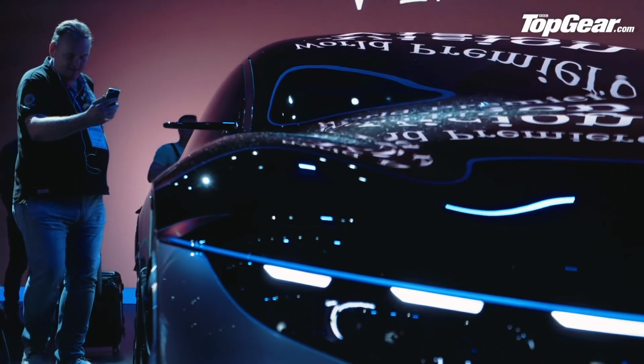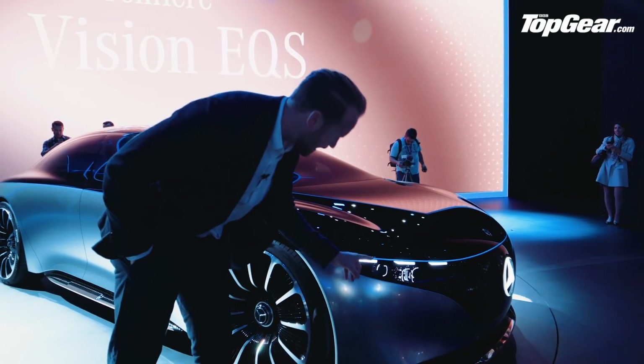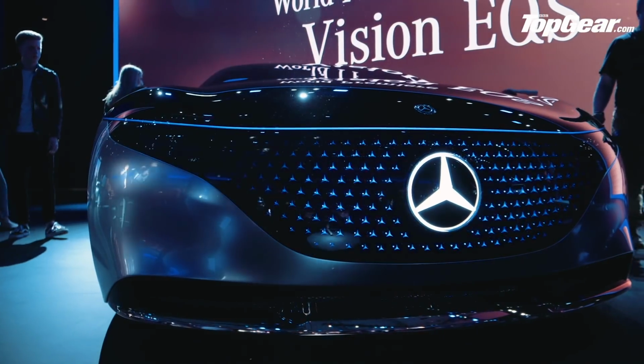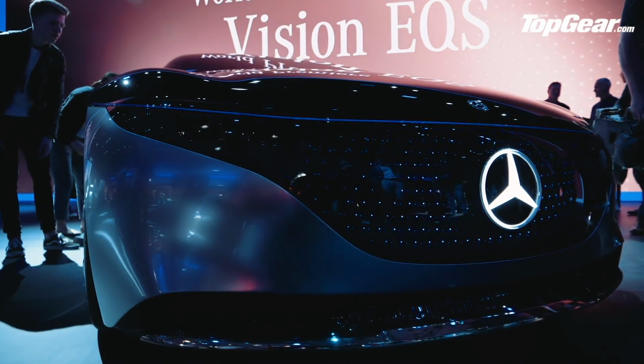Now, they've done some really clever things with the lighting on this car, and none more so than the headlights up here. So these are holographic headlights. You'll see in there they're mimicking the lenses on real headlights. Don't quite see the point of it, but it looks very cool indeed. This grille, well, it's not a grille at all, is it? Because it's an electric car, you don't need the cooling. So it's completely flat and just full of blue LEDs.